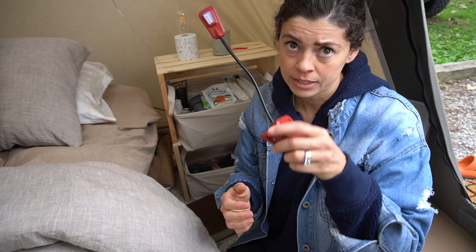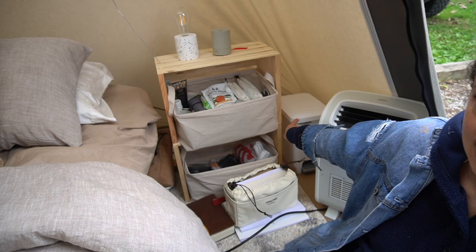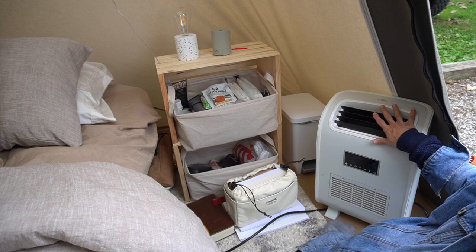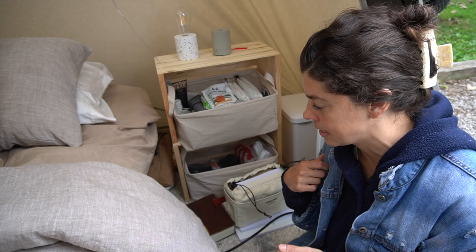And then I also have my little trash can set up right here. You'll be surprised how much you're going to use a trash can when you camp in your tent. So I've got my trash can, and then we have our portable heater here because it does get a little bit chilly at nighttime, and we just plug that up because, like I said, we do have electricity. So that's this side of the tent.